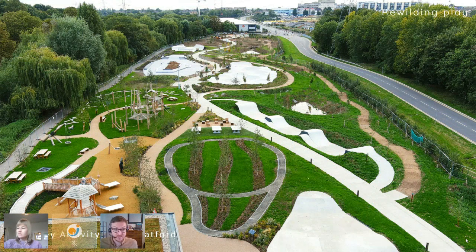A lot of people use it as a case study. Where I was working last year, we had a community group who wanted to deliver a skate park, and they used this as a great example of delivering something like a skate park, which has got a lot of hard space, but then also is providing contributions for the better through the SuDS system.